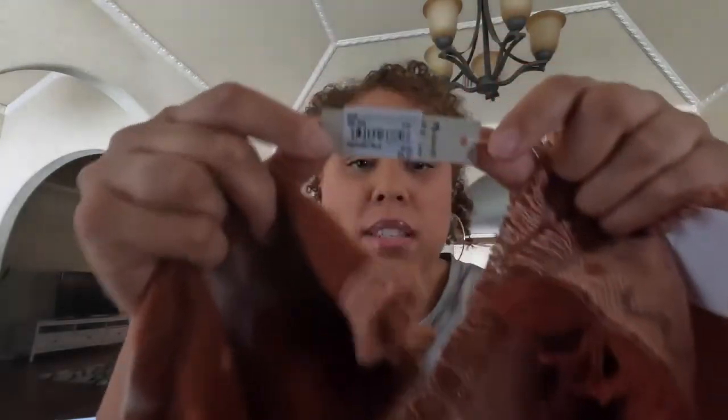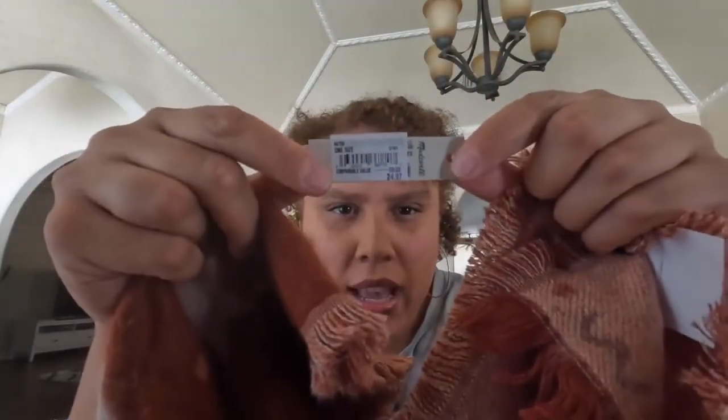And then I got this scarf. It's a Madewell scarf. This one does have like a clearance tag of $25 from Nordstrom Rack. I think I might try to peel this off. And I think this was on sale for like $250, but $25 for it. Or I might just end up keeping it for myself. I don't know yet.